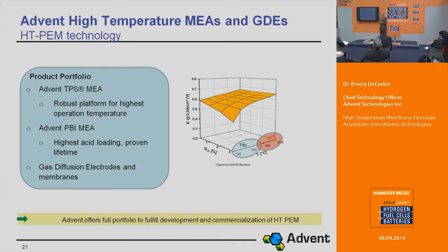So in conclusion, with regards to the product portfolio of Advent Technologies, we have the Advent TPS MEA, a very robust platform for the highest operating temperature. We have the Advent PBI MEA, highest acid loading, proven lifetime in the field. And then we also will be offering gas diffusion electrodes as well as TPS membranes. The plot on the right is a nice illustration of the impact of temperature with regards to the PBI system and TPS system. You can clearly see the voltage at 0.2 amps per centimeter squared, with partial pressure of CO from 1 to 3%, that as you go to higher temperature, you can operate with higher levels of CO. And with that, I think we certainly have time for questions and to refresh your refreshments.